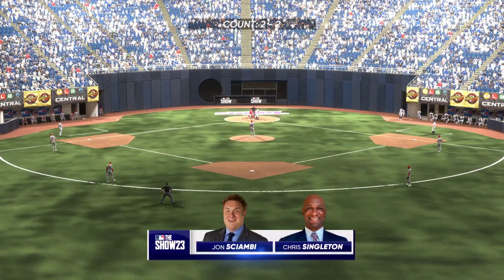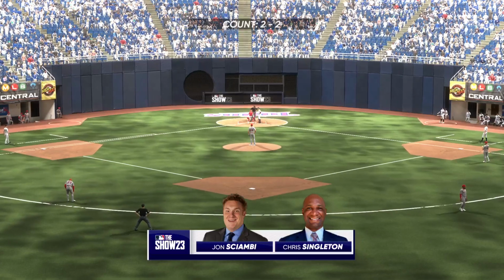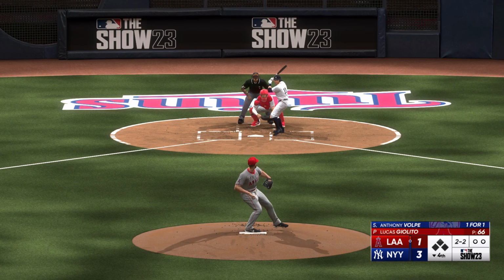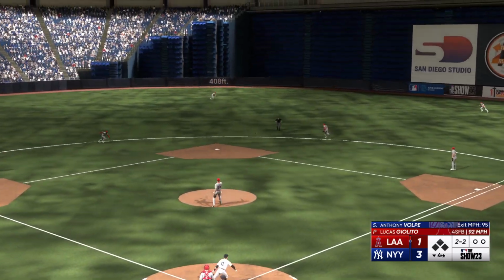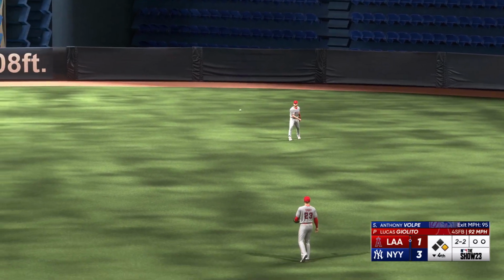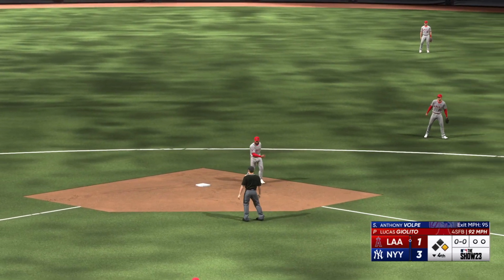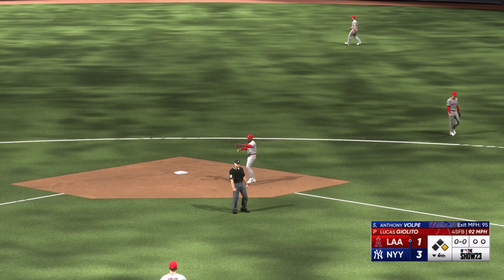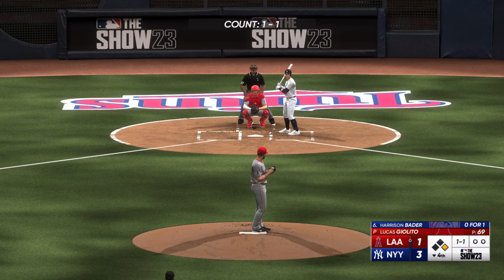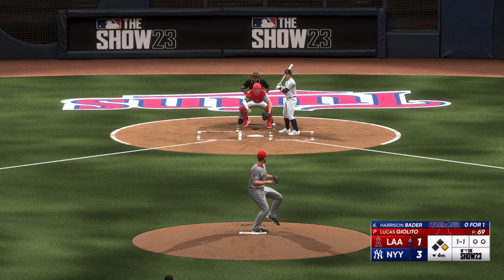So they make back here at the ballpark, John Chabi and Chris Singleton with you. And leading off the bottom of the fourth, Anthony Volpe. Hammered, base hit. Wasting no time. He's two for two now on the night. And just a triple and home run away from the cycle. Seriously, we're starting with this already.